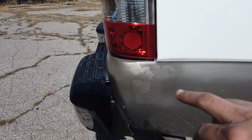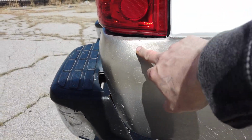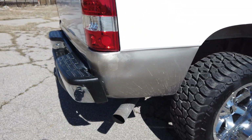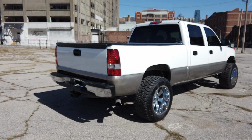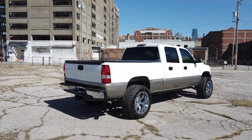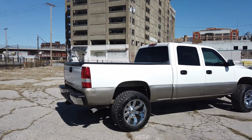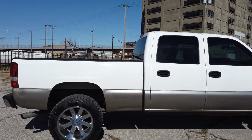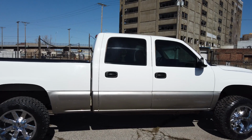So here's the only part of this gold that I don't like. Someone did some repairs at some point. They're not the worst. If you get up close, you see them. They're 5-foot repairs. From back here, you really can't tell. I pointed them out to you. I'm just showing them to you. I don't know much about them. They weren't detrimental, and I didn't want to cover it with white wrap because I really like this two-tone look with the chrome wheels.